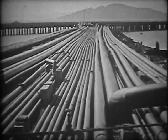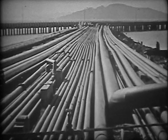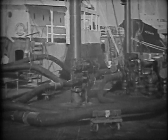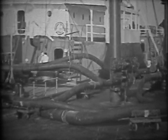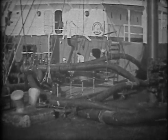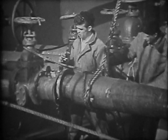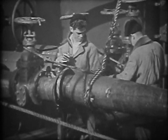Loading a tank ship is just the opposite of unloading. The liquid cargo flows or is pumped out through the steel pipes. It goes through the heavy hoses to the ship. When fully loaded, the hoses are disconnected in preparation for sailing. Perhaps a journey of many weeks to some far-off port.